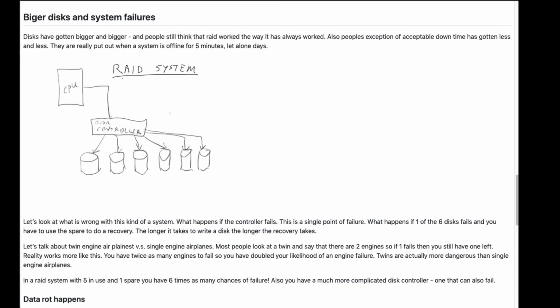So we moved to bigger and bigger disks, and this introduces some interesting problems, but let's take a look at how the architecture works. We've got a CPU that's talking in some fashion to a RAID disk controller, and that disk controller is talking to a bunch of disks. Let's say I've got 5 disks in use in some sort of RAID 5 or RAID 6 configuration, and a hot spare that's always plugged in.